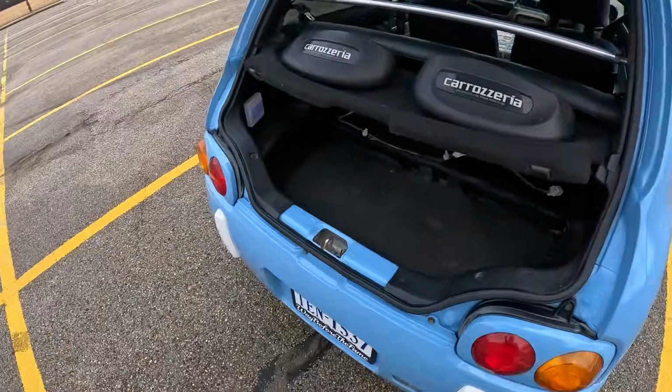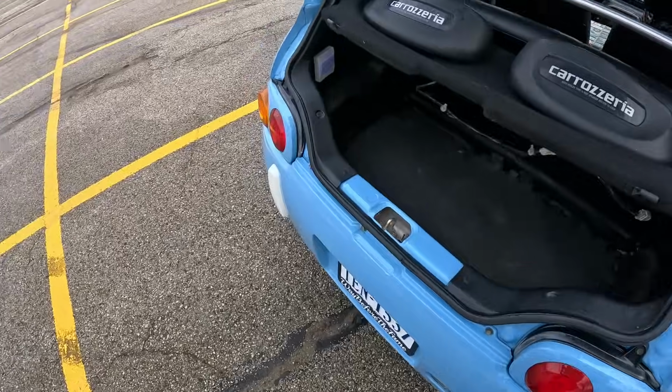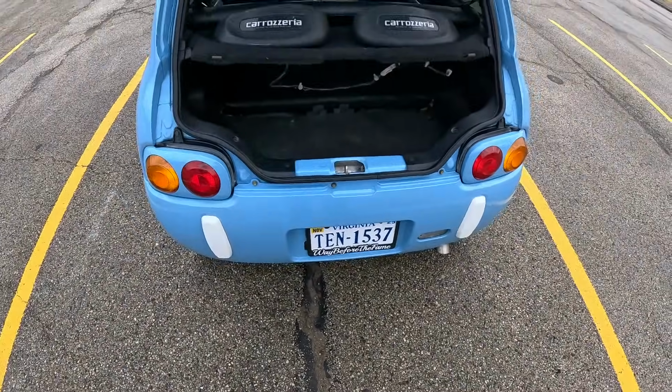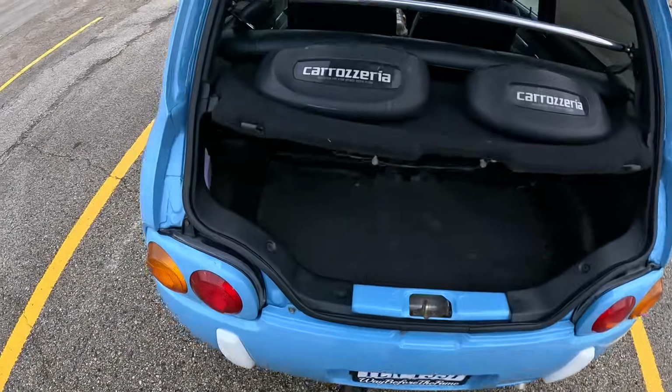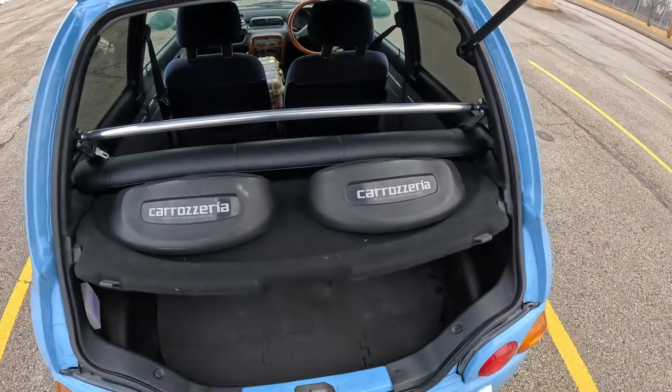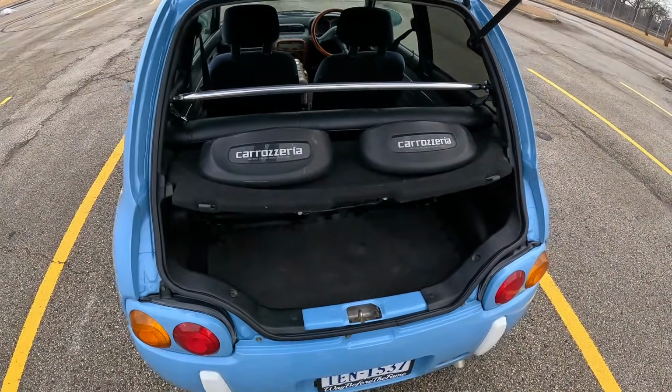Now, your crumple zone is, well, not very plentiful, but the owner said that he goes and gets groceries for the whole family, and they all fit back here. So very cool. And this is that strut brace that I mentioned earlier. That is an aftermarket piece that a previous owner put on, but very, very cool.